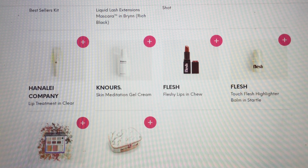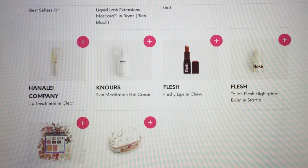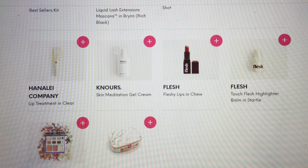I did see some nice results from it, so was happy with that. The next item here is from Hannah Lee, or Lai, I apologize. It is a lip treatment in clear. I got so many lip balms and treatments in last month that this was one that I was going to try, and then I said no.